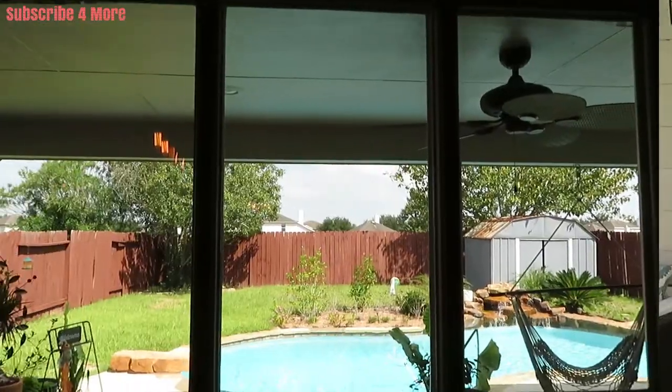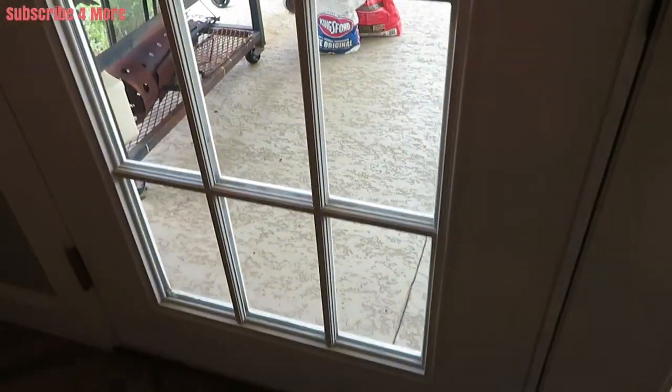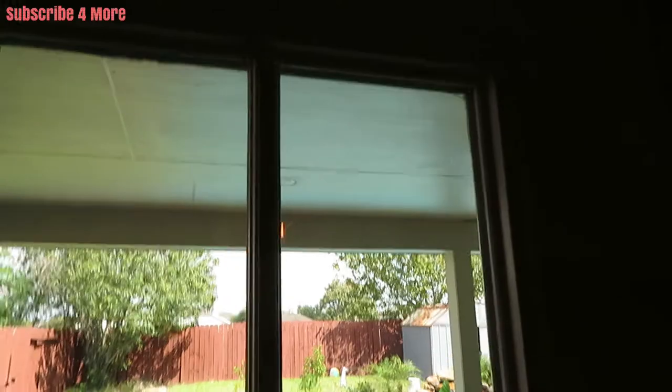So I don't know if you can tell, but these windows were super clean. They were streak free and super clear. So if you're looking for a cleaner, you can give this a try. It definitely will save you tons of money and it works wonders.